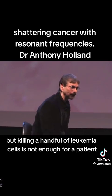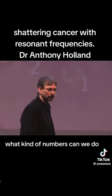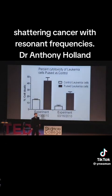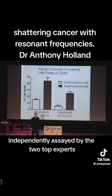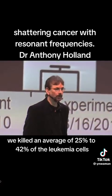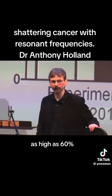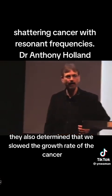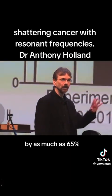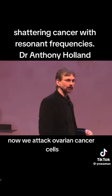But killing a handful of leukemia cells is not enough for a patient. What kind of numbers can we do? In repeated controlled laboratory experiments, independently assayed by the two top experts, we killed an average of 25% to 42% of the leukemia cells, as high as 60%. They also determined that we slowed the growth rate of the cancer by as much as 65%, so a double effect. Now we attack ovarian cancer cells.